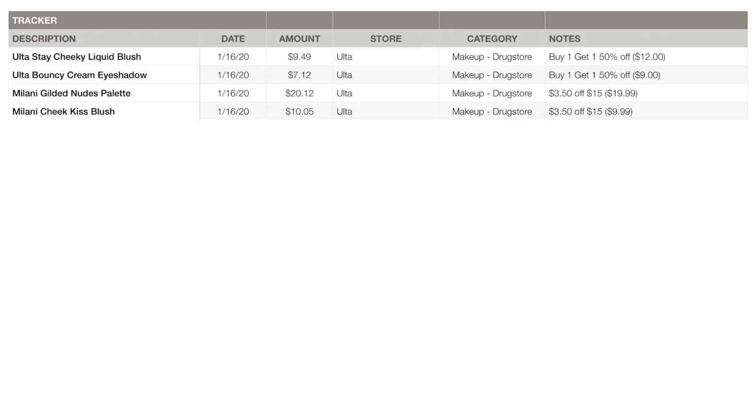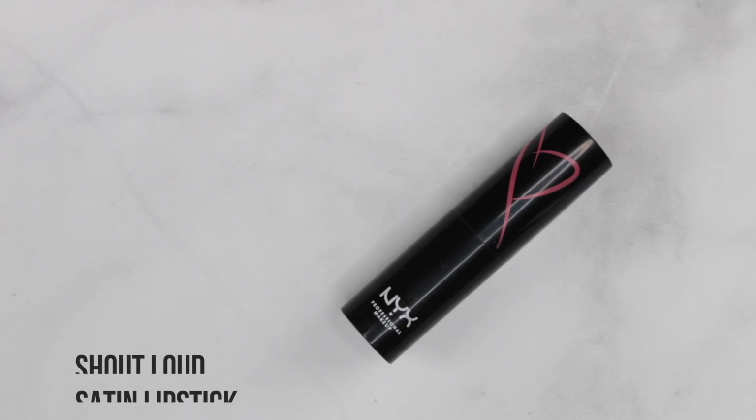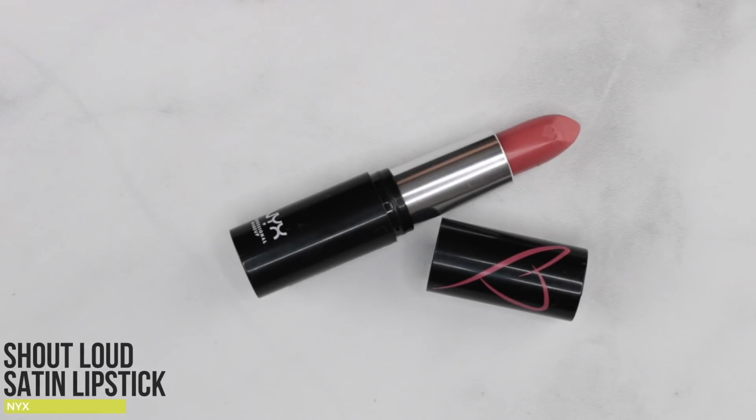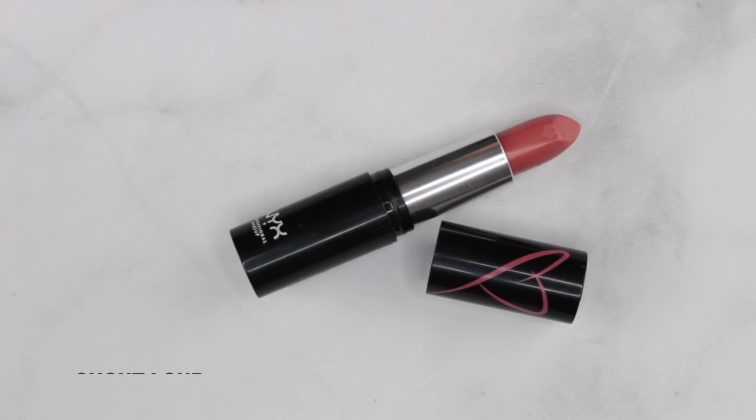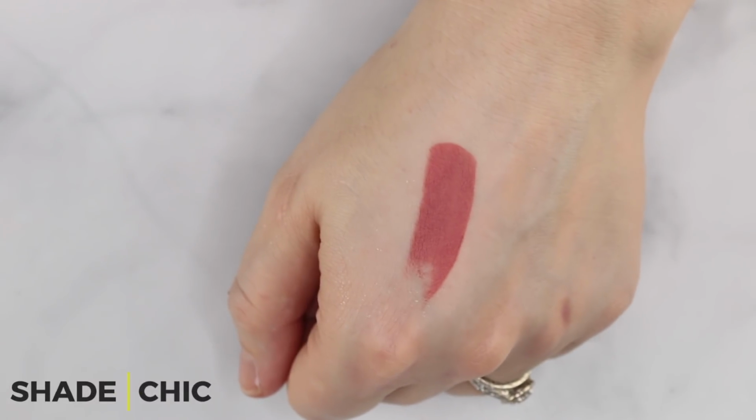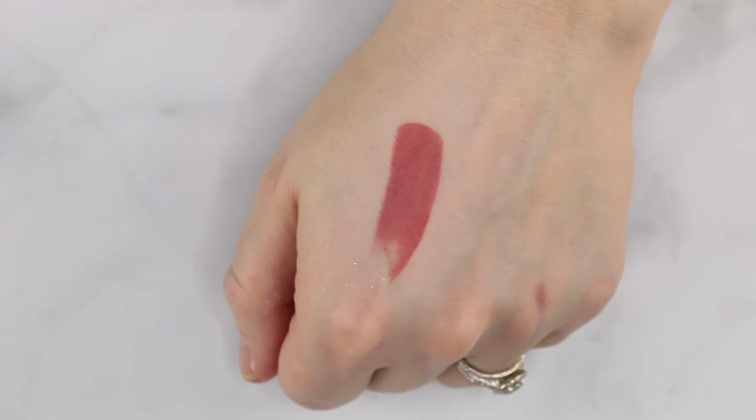And then the last thing I placed in that order was the NYX Shout Loud Satin Lipstick. I got the shade Chic. This is a wonderful formula. I really like this formula. This will also be in that upcoming Get Ready With Me video, because between the one that's already live and the second one, you will have had a chance to see most of the products I purchased last month demoed on my face, which is something I want to do more of.